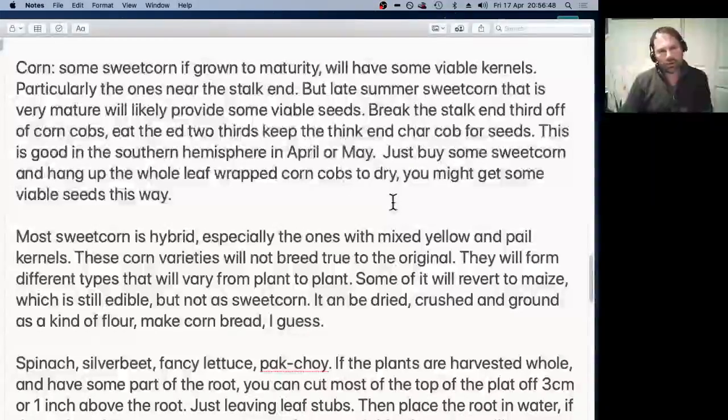And you can just dry those cobs out. So you can peel back some of the leaves. What I do, I think, to leave it to mature, but you can just leave it out of the refrigerator, and in a few days the leaves on the outside of the corn cob will dry out, and then you can peel back some of those leaves and hang up the corn cob, and the corn cob will just dry out.